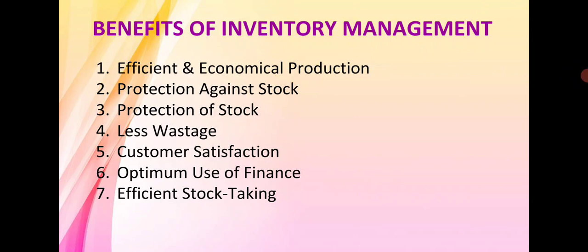Now, as far as our previous session was concerned, we already discussed the functions of inventory control and the cost of holding inventory. I hope those two points are clear in your mind.